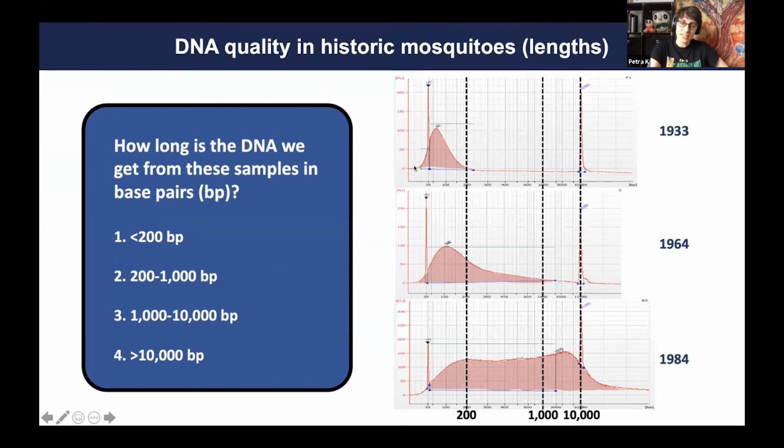In this case, this is the length of the DNA on the x-axis, and I put the important numbers, so 200, 1,000, and 10,000 in dashed vertical lines. So a sample from the 30s, all of the DNA is below 200. A sample from the 60s, there's quite a lot of DNA below 200, but you still have long DNA up to 1,000. And then a sample from the 80s has DNA all over the place. It can even go up to 10,000. So depending on the age of your sample and depending how it was stored, you can get from really short to really long DNA. But again, we did modify the lab methods, the lab approaches to getting the sample sequenced. So it's fine with short, low yield DNA.